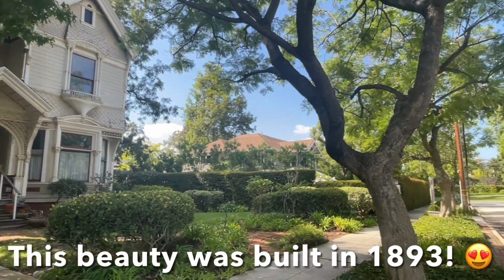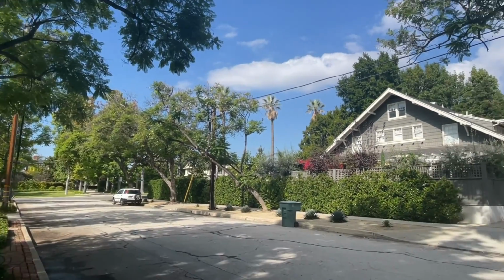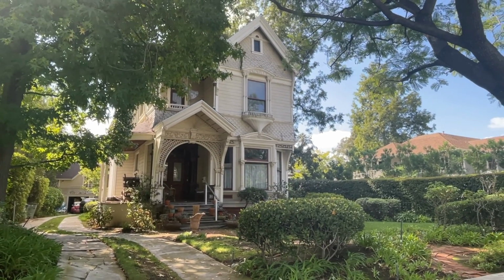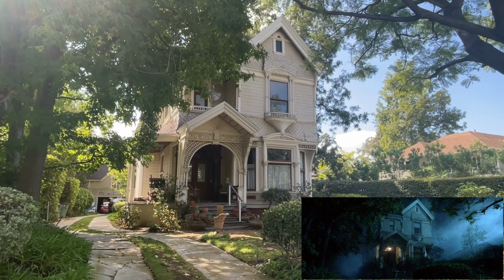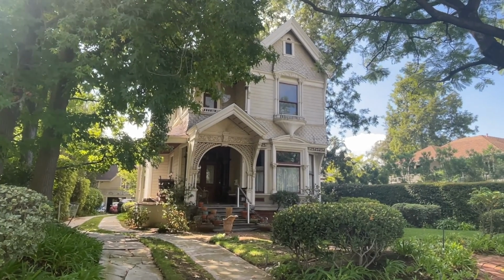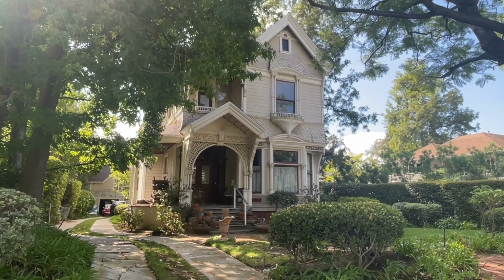Beautiful old Victorian out here in Pasadena. You do see it several times in the movie. When the murder occurs, there's a night scene where the police are arriving and it's pouring rain. You do see it at night a couple times. I tried to come out here last night and take a shot at night because it looks pretty creepy at night. But that's it. It's a magnificent film called Malignant.